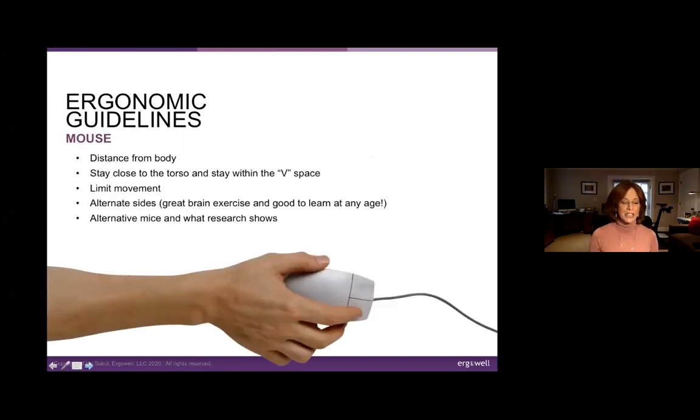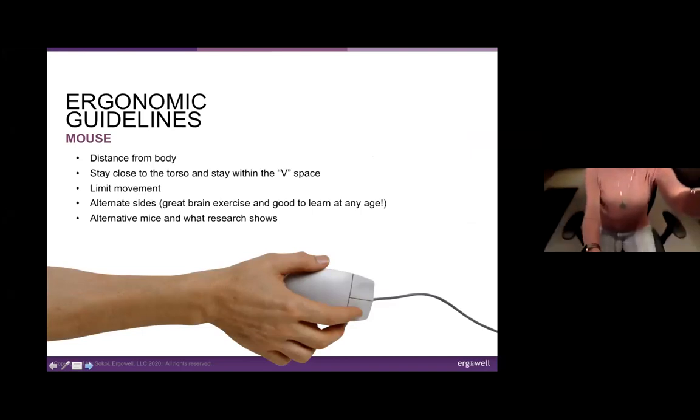So the mouse, the distance, if you're using a mouse and not a keyboard on your laptop, the distance of a mouse should be where your elbows are close to your body. I'm going to show you. So my elbows are touching my sides. No space between my elbows and my body. This is where I can V. This is where I can mouse. This is called the V space.